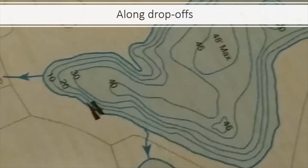And then drop offs too, or ledges, create an edge. A lot of times you think about a ledge as its own structure, but if you take a look at this ledge over here, it's also creating an edge of the shallow water. So right here's the drop off. This up here would be the edge. There's the edge of the drop off. A lot of big fish will relate to that edge as they're moving up into the shallows to feed, which is another great spot.